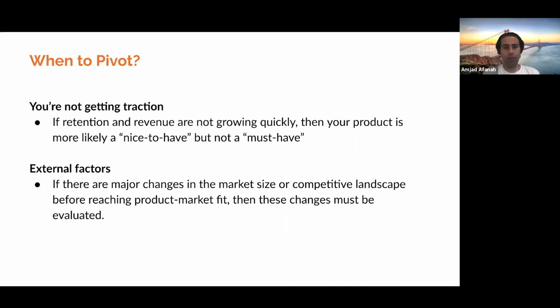If you're really solving a true pain point in a healthy market, then you should be getting a whole bunch of users, and you're retaining them, and you're actually getting paid by them, right? And if not, then maybe you can examine external factors. Maybe you've been at it for a couple of years and the market has completely changed, or the market size has changed, or some really big competitors have entered the space. All of these need to be evaluated, but ultimately your traction is a measure of whether or not you're really solving a true pain point.